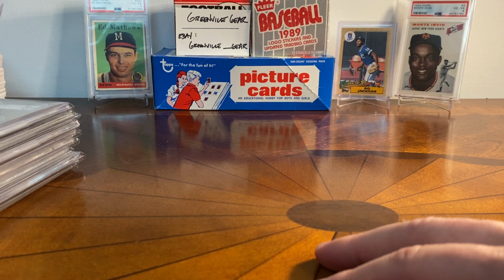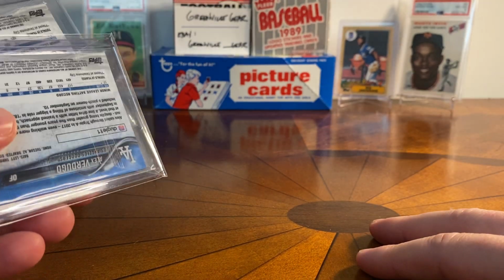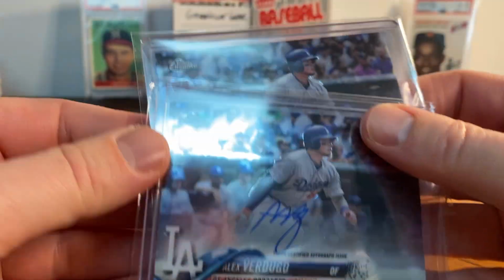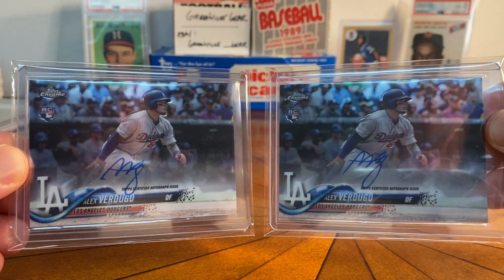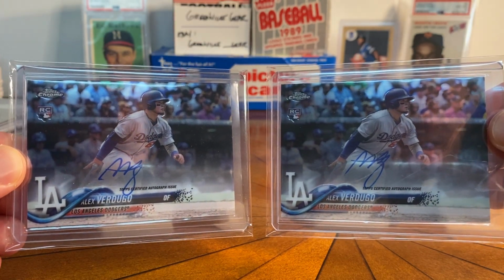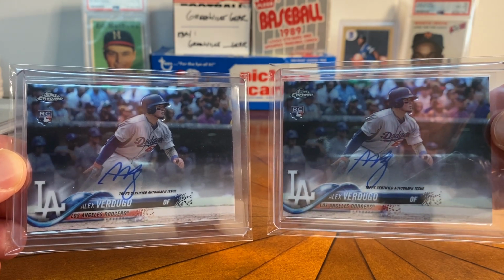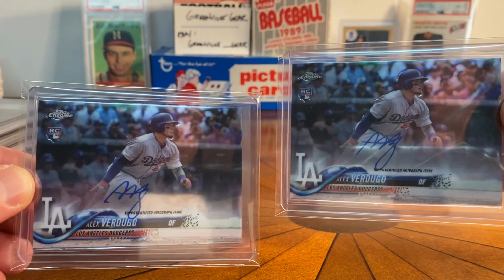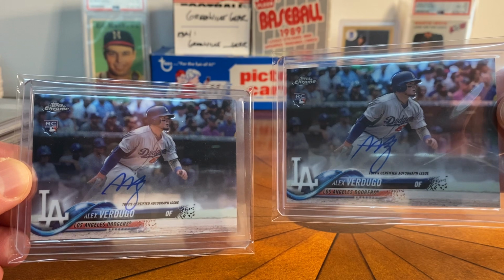So number 10 is actually 2 cards because I guess it's my video, and so it's kind of a tie for number 10, and it's actually 2 of the same card, and it's this Alex Verdugo Chrome Auto. I picked these up, and I picked up another one that I had graded. I think I showed on the channel a video 2 ago, but I kind of have gotten into collecting Verdugo. I like the Red Sox, and I like collecting him, and so it's been fun to pick his cards up.